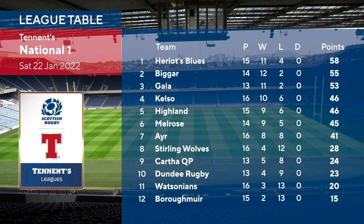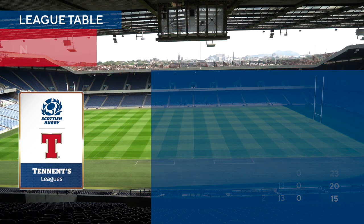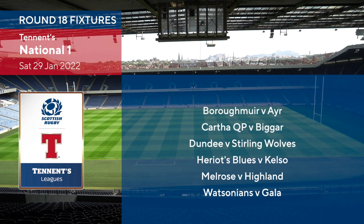Heriots, Bigger and Gala stay where they were in the top three. At the bottom, it is all to play for, and there's increasing daylight between Watsonians and Burramuir, and the Myreside men will have their eyes set on catching Dundee and Carthar above them. Looking ahead to next week now, and two sides in need of the win meet at Meggetland, where Burramuir host Ayr, and across the city, Heriots take on Kelso and Gala are at Watsonians.